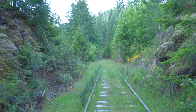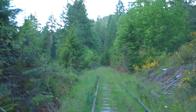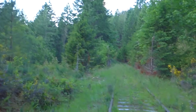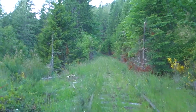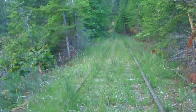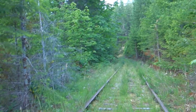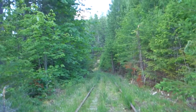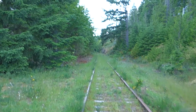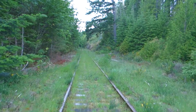I've also seen 4 or 5 piles of bear scat so far, so I'm being careful with that, making noise as I walk, which helps because I talk to myself, not just when I'm vlogging like right now. Well, I made the correct choice this morning wearing gaiters just because of the height of the grass. A straight stretch here, and then we'll be at the site of the former trestle at mile 23.9.